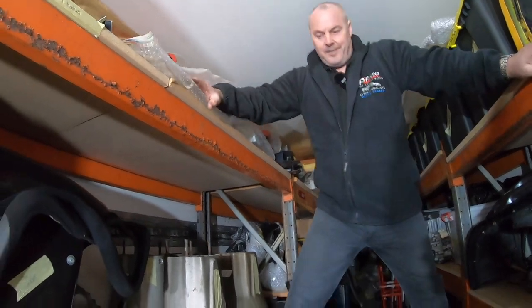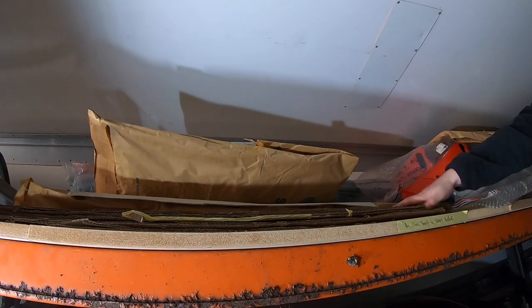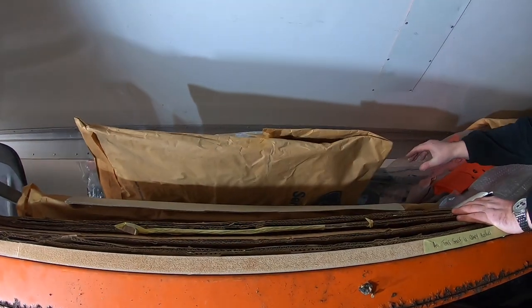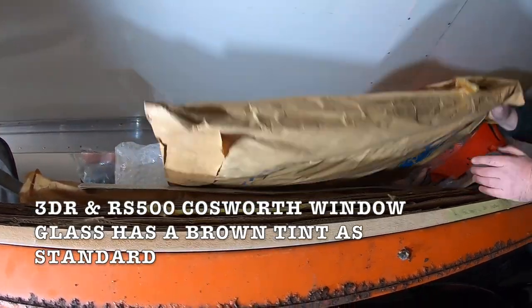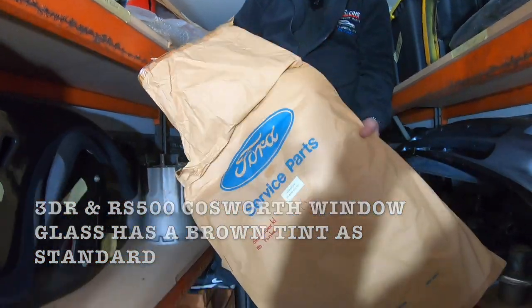There's brand new glass there, all in Ford bags. What, like rear quarters and door glass? Door glass, rear quarter glass, brand new. There's the brown glass, because it's brown glass, isn't it? Yeah, brown glass. Other things that are quite exciting. You know what three-door parts are like.